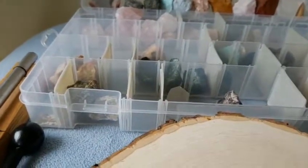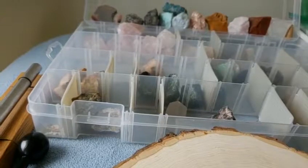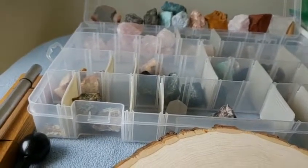So let's see what else we have here. Oh, I hear the cops outside.